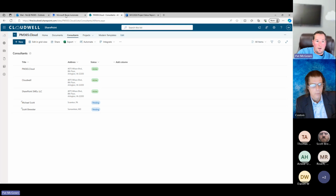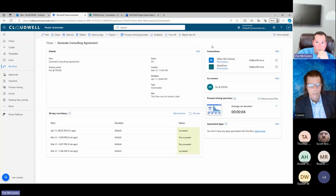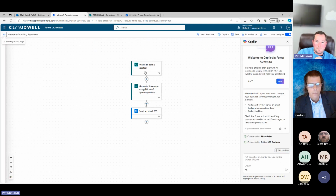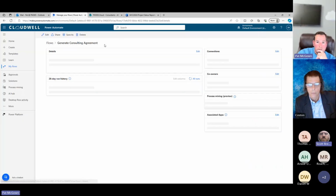And so what's going to happen now is we have a Power Automate flow with a document generation step in it that's going to get triggered, create my document, and fire off an email. If I show you what this looks like, if we jump into Power Automate, I'm sorry if this is too technical for some, but this is Power Automate. The trigger is when an item is created on that consultants list. We're going to use the generate document using Microsoft Syntex action. And then we're just going to send an email off to me to let me know that the consulting agreement was created. I think this can potentially take up to 5 minutes, given the flow settings I have.